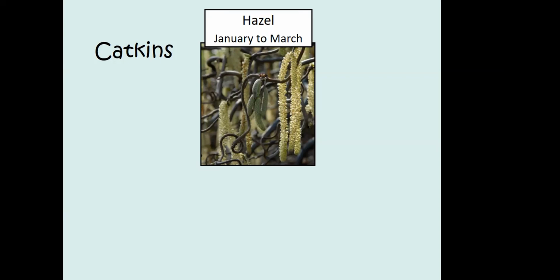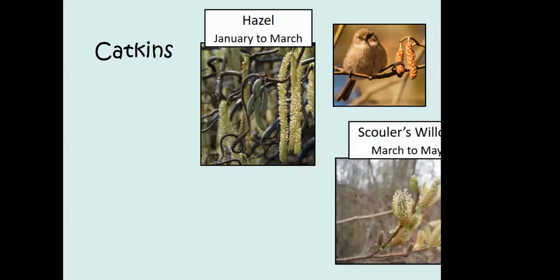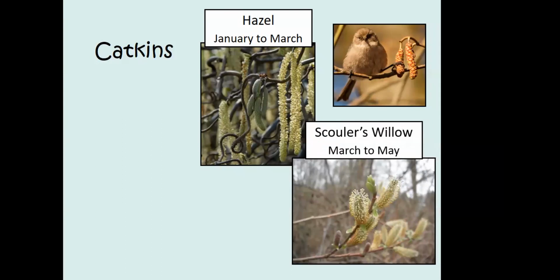This picture here is a corkscrew hazel, and it shows catkins at 2 different stages of development. And this tree probably has a few pine cones left on from the previous winter as well, which would be a source of food for the birds. There's a little bushtit clinging to a little dried catkin cone on a tree.